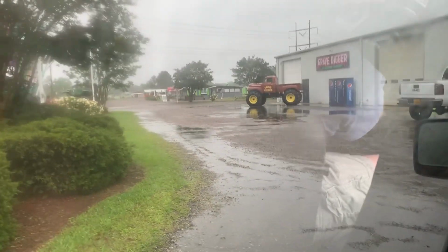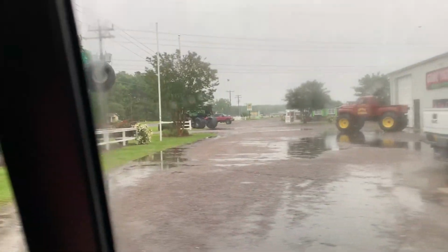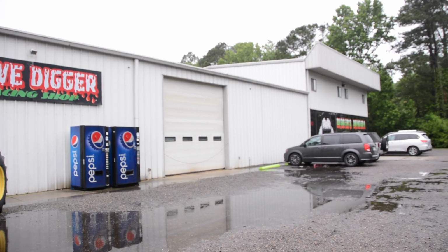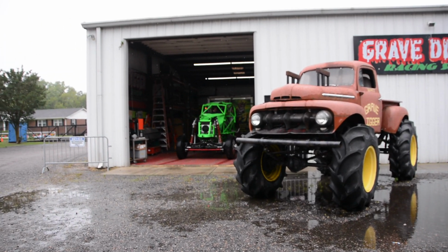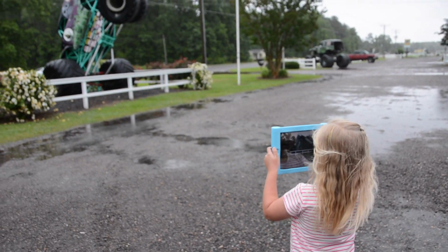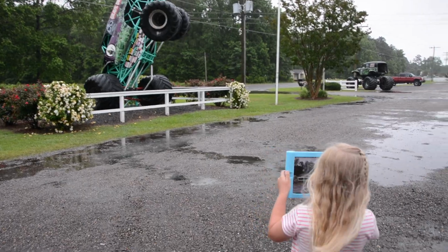Stop. I mean, there's the original Gravedigger. The original. So we got out, we checked out the Digger's Dungeon, which is basically a gift shop, but it does give you a glimpse into the shop, and that was pretty cool to see some of the trucks. Obviously very cool to see the trucks outside.